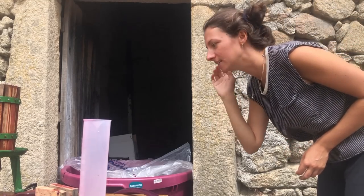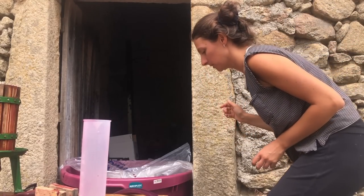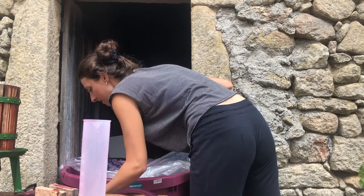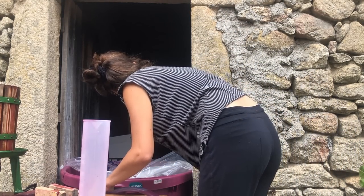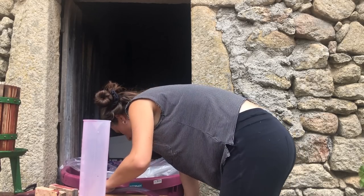Got is very nearly full, so we might just try and fill it with what's left in the bucket. Shall I go? Yeah, it's literally probably going to be like 10 seconds. Okay, just shout stop when you want to stop. Okay.